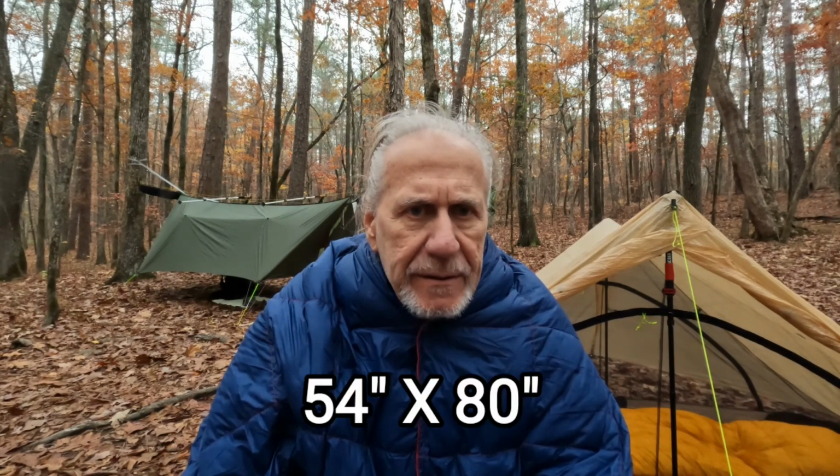It's 54 inches by 80 inches, and it is filled with 400 grams of synthetic insulation. Now it is a little bigger, and in my description I'll put my Amazon associated link for this particular one that's 50 by 77, which is the duck down, and I'll also put the link for the synthetic, a little larger. Of course, for some reason the synthetic one is a little cheaper, and synthetic can get wet and retain insulation value if that's what you're looking for. Actually, the insulation value is not necessarily important to me for what I plan to use it for.